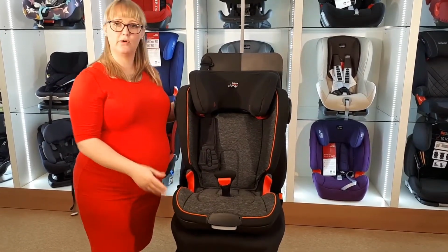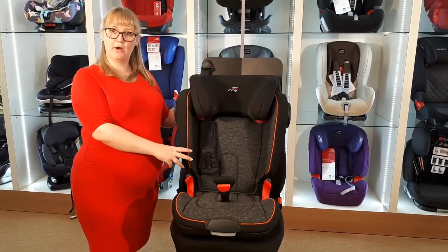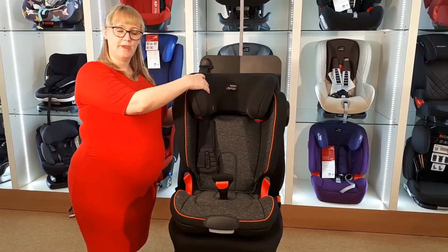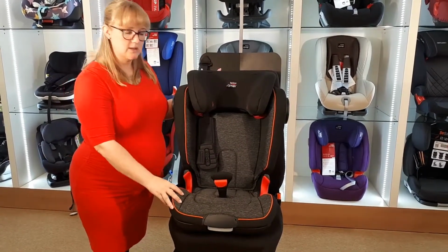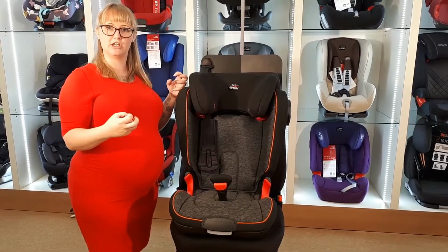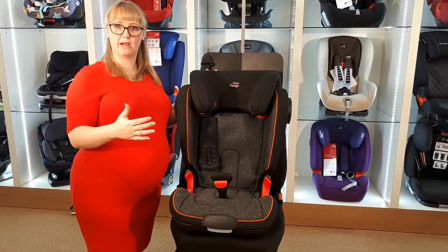The other thing you're looking for, which is really, really important on your booster, is to have it with a back on, but that back should have deep side wings and head support. The reason this is so important is because in a frontal impact, we can use the length of the vehicle to actually absorb energy away from the child. So it's a lot easier to protect a child from a frontal collision.